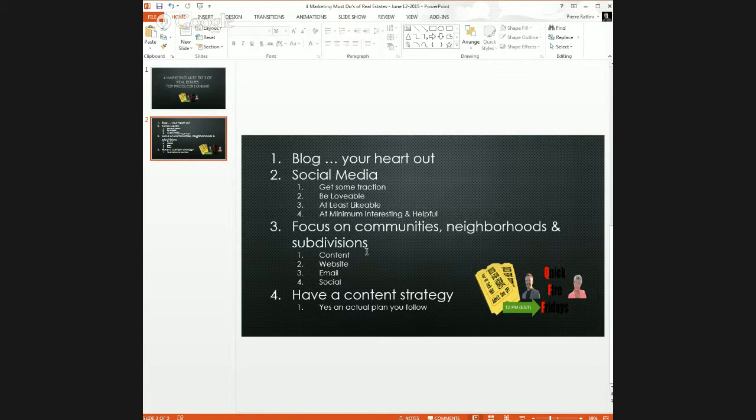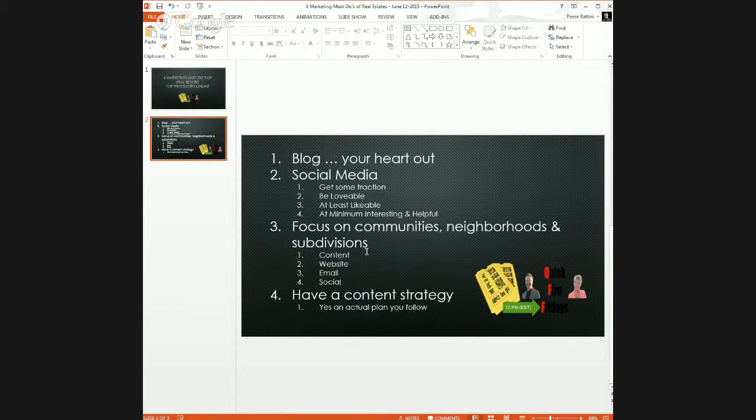Another type of niche can be a type of property that you focus on. You could be focused on, in Myrtle Beach, for example, condos. There's so many of them. You could be a waterfront condo expert. Oceanfront, or you could be waterway, or you could be on the river. There's so many different focus things you get to deal with.